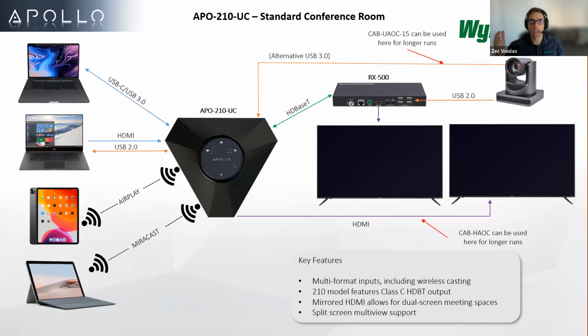Also, you can see that on the right side, we have two outputs, and this is achieved with Apollo 210, because Apollo 210 has additional mirror HDBaseT, and because it's HDBaseT, we need to convert it back to HDMI. So that's why we are using the receiver on the top. Camera can be connected directly to Apollo with USB 3.0, or if the distance is too big, then you can use the USB 2.0 to connect directly to receiver.